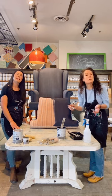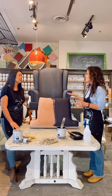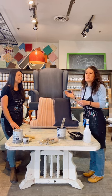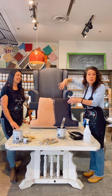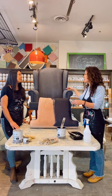How long do you leave between coats for dry time? Oh, that's an excellent question. So I like to leave 24 hours for sure. If it's a beautiful hot sunny day, put it out in the sun and let the sun bake it. But I would wait till it's totally dry before you do your second coat.